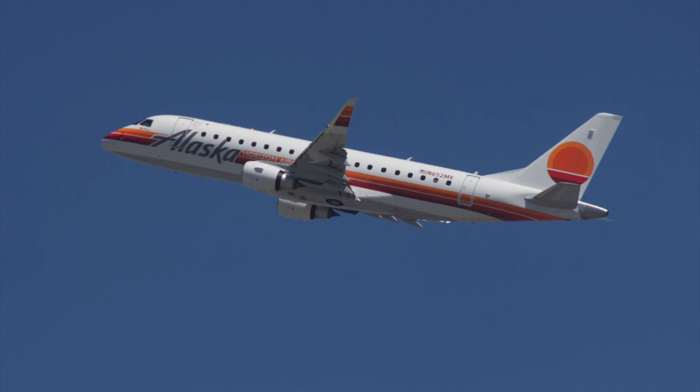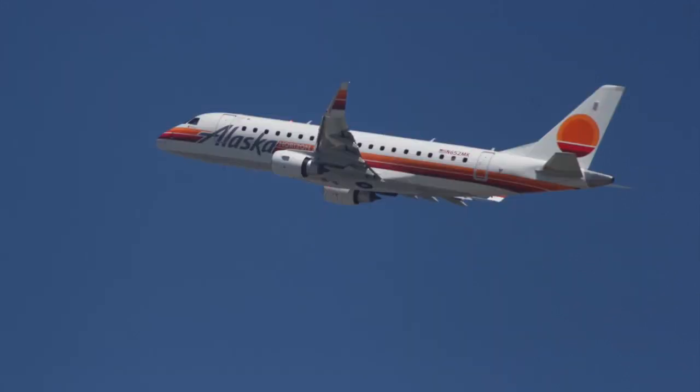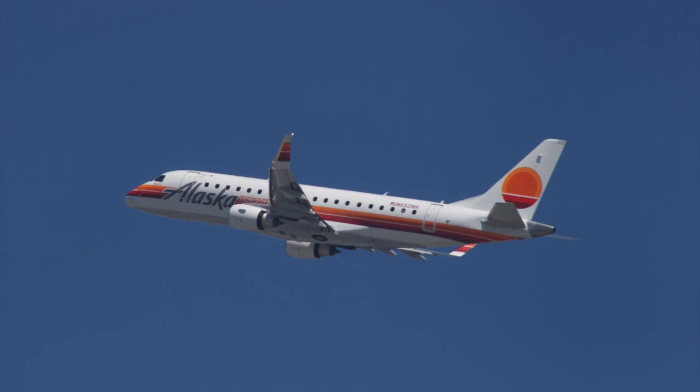Man, I was very happy to finally see this beautiful livery. She looks absolutely good in beautiful sunlight conditions. First time seeing this aircraft, and here she is taking off into the blue skies. I'm super happy to finally catch this beautiful special after seeing their Q400s twice. Well, this livery in the Q400, but it's nice to see this on the Horizon Air E175. She looks absolutely marvelous right there.